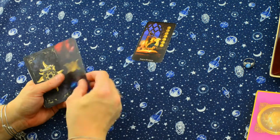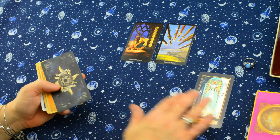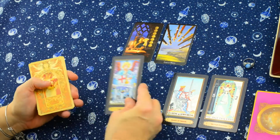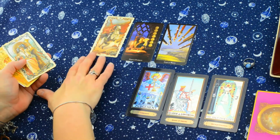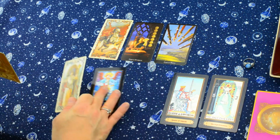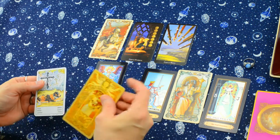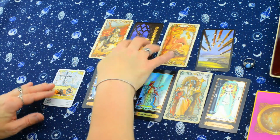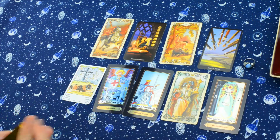We have the 8 of Pentacles, the 8 of Wands, the High Priestess, the Queen of Swords, the Judgment card, the Knight of Wands, the Queen of Cups. Wow, lots of queens. High Priestesses, a lot of female energy going on here. We have the 8 of Pentacles again, and Fidelity.